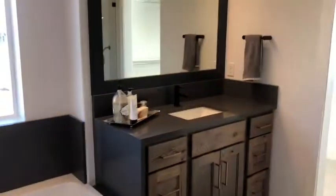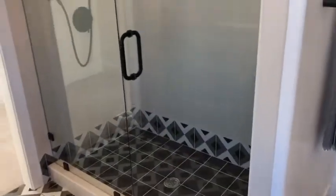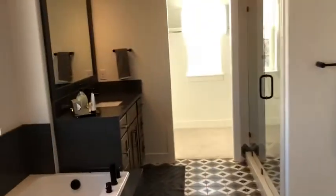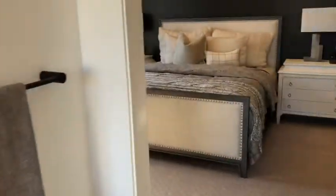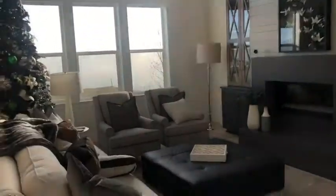You have your tub, double sinks. Big window out to the yard. Great size shower. This one has double heads. Here's walk-in closet. And here's the other one. It's very cool, so double closets. Toilet room. Step back and give you one more view of this bathroom. Master. One more video of this area.